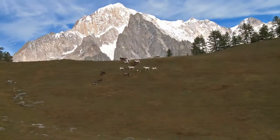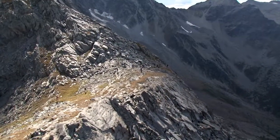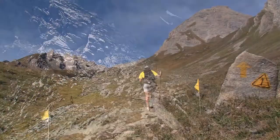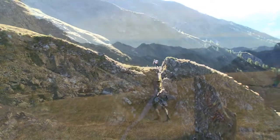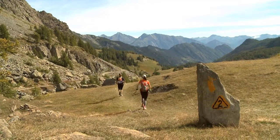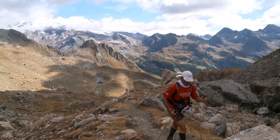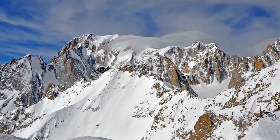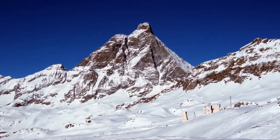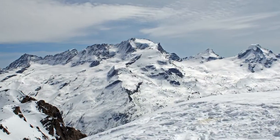Among the many choices offered to visitors by the Valle d'Aosta, there are two exceptionally beautiful planned excursions: High Road 1 and High Road 2. These two itineraries include 5 giants of the alpine range: Mont Blanc, Monte Cervino, Monte Rosa, the Gran Paradiso, and the Grand Combin.